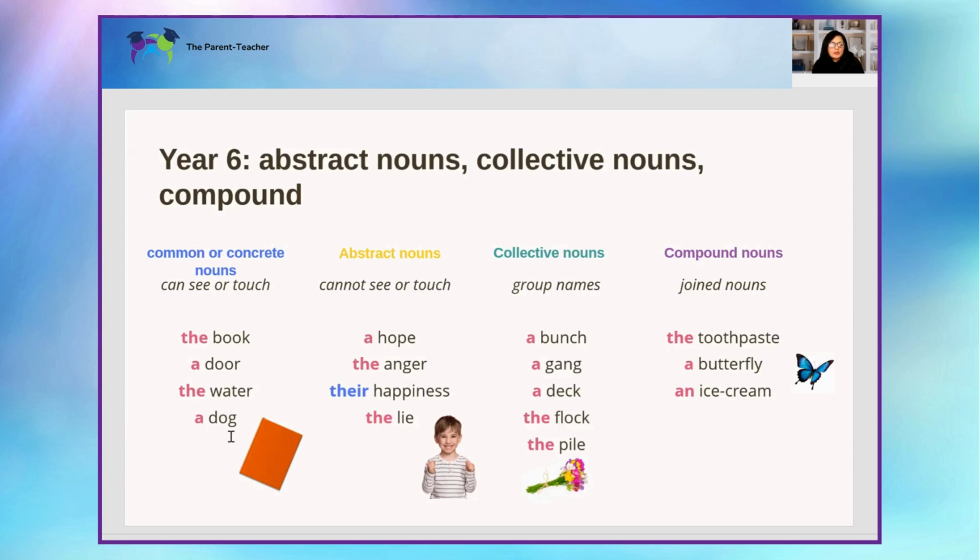So, a hope, he had a hope. The anger built up inside him. Their happiness was easy to see. The lie was really, really bad. Okay, so we can't see hope, we can't see anger, we can't see happiness, we can't see a lie, but because we can put the word the, an, or a in front of the word, or even another determiner like their, that word is a noun. Okay, so that is something children need to learn so that they understand in year 6 that words that have an article with them are automatically nouns.